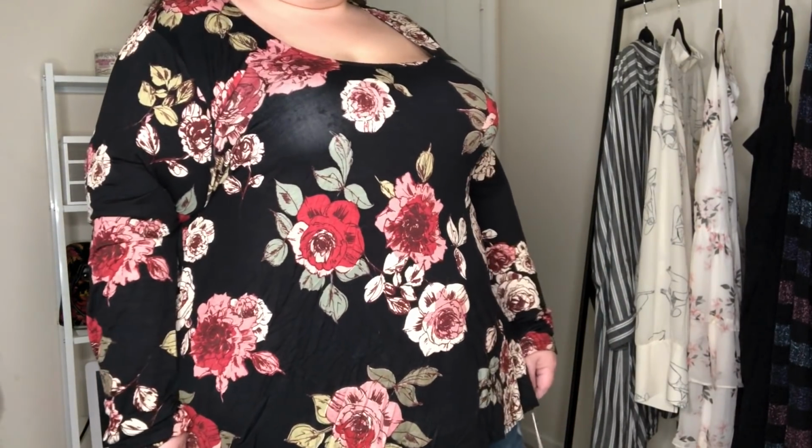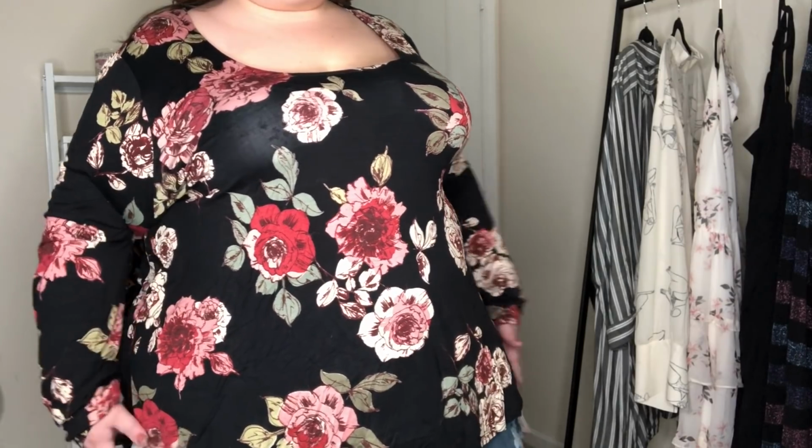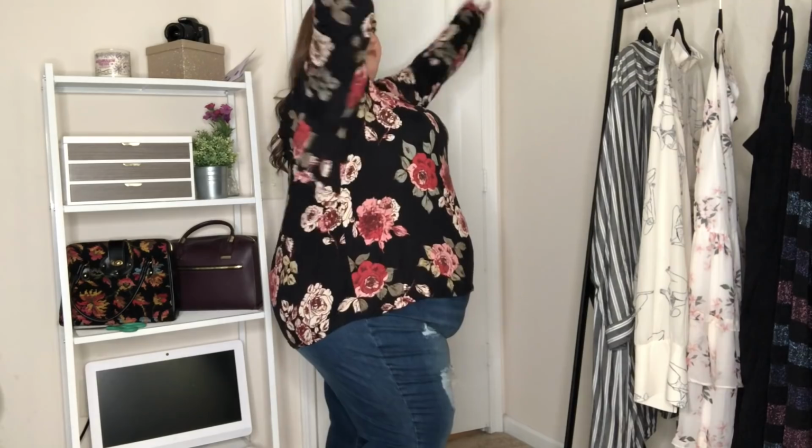I really like the neckline. Again, I'm kind of into these scoop necks. You're not going to see too much cleavage, but you do get that breadth of not having full coverage fabric. The floral print is okay. It's not my favorite I've ever seen, but it's also not my least favorite I've ever seen. And then the shirt's a little bit of a high-low, so it goes lower. It curves down as you move towards the back area.